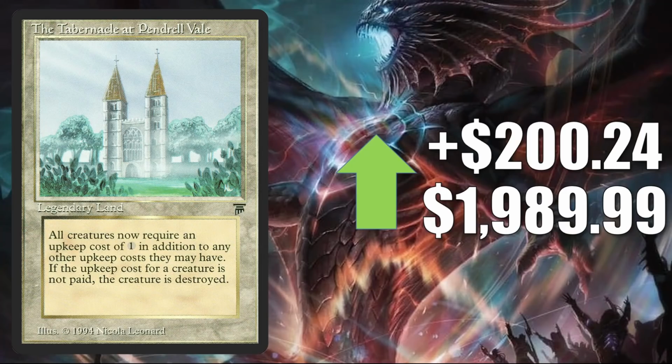The Tabernacle at Pendrell Vale. On the reserve list, it goes up $200.24 to $1,989.99. This card is jumping a little bit because there's a lot of really high-grade copies for sale right now. See, cards like this that don't have a lot of transactions any given week, it is hard to find true sales data, so your big websites do have to fall back on what people are just asking for them sometimes. This week, you just have some higher grade, more expensive copies that are for sale.